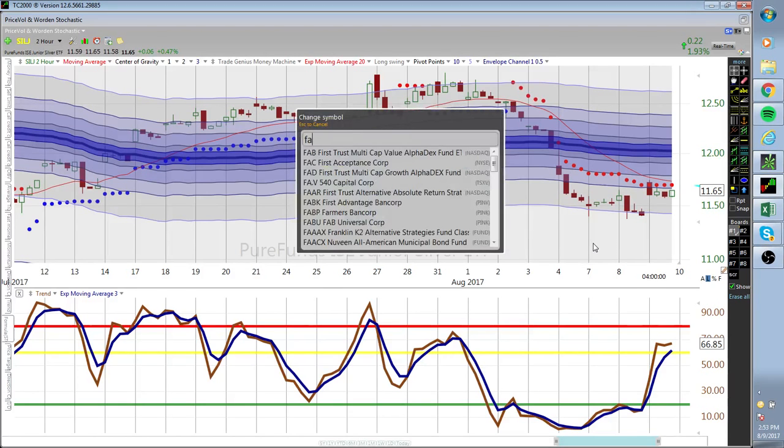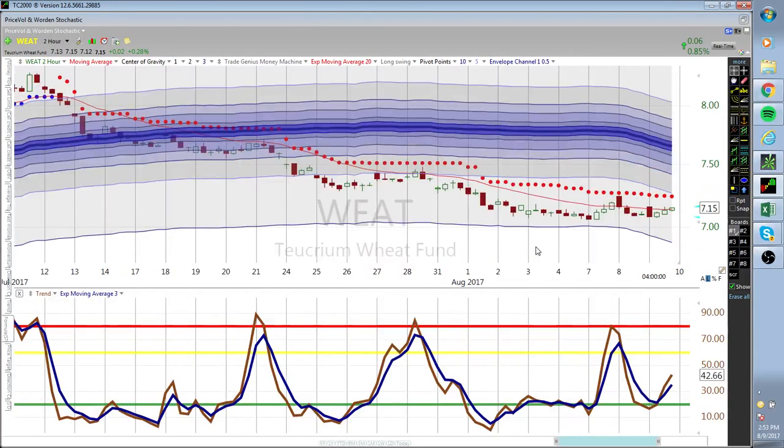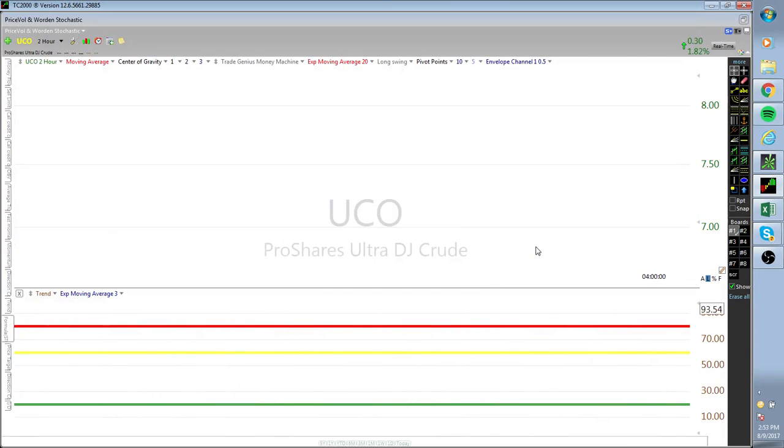We're short the banks, and they pushed it down here all day long, but banks are in big trouble, and I think you're going to see a nice little rounded bottom here on FAZ. Other than that, we have a position here in wheat, and wheat's pushing back up again. I think 7.11's my price. I'm going to let this thing move here. 7's my out, and then we have UCO as well.